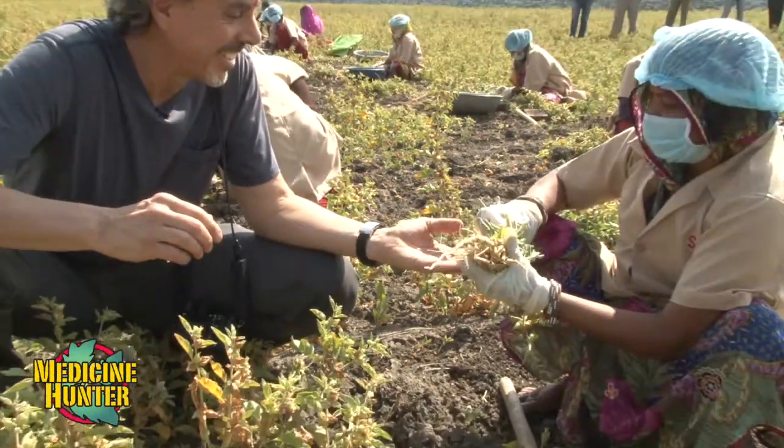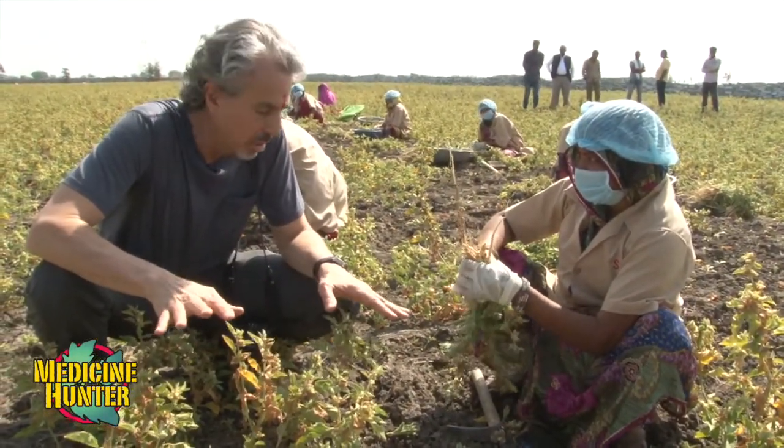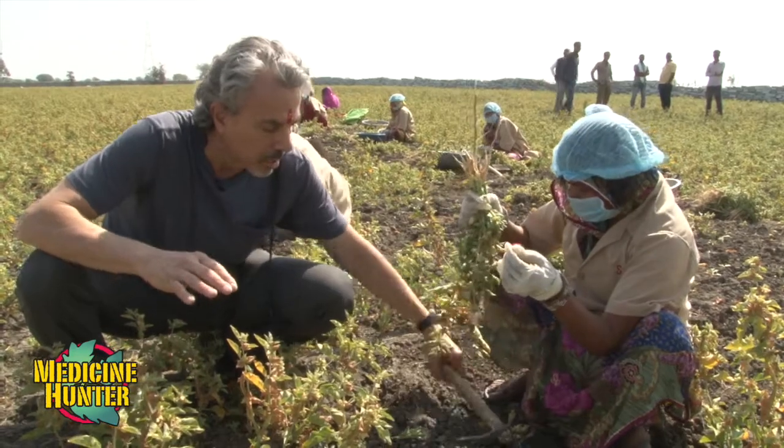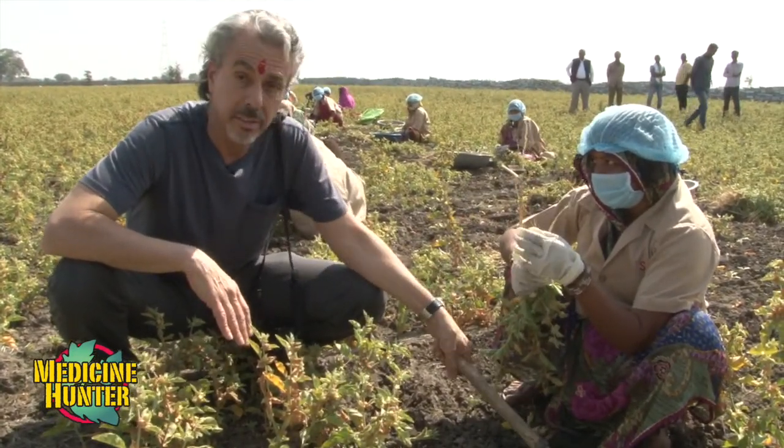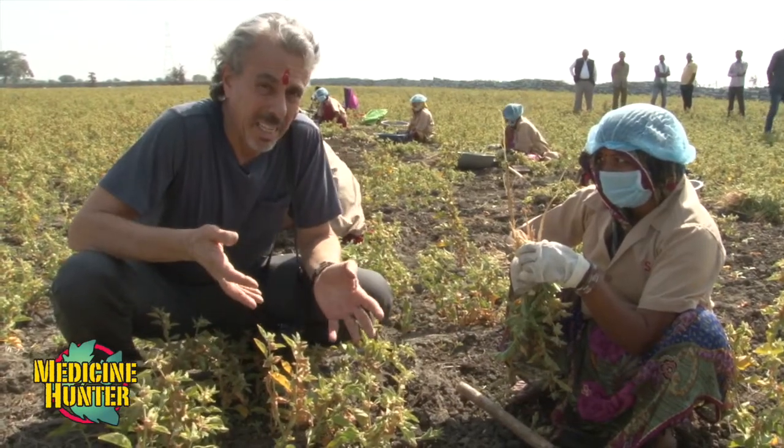Thank you. So it's all handwork. Digging it out with one of these babies, totally effective. You can't really mechanize this kind of crop.